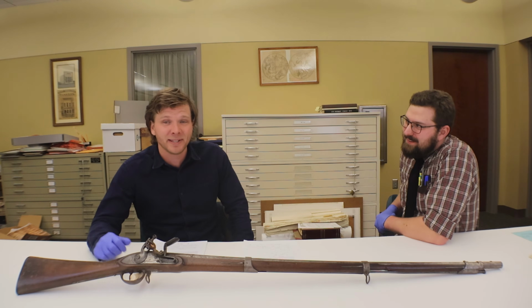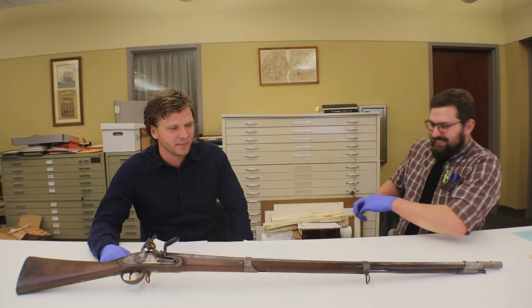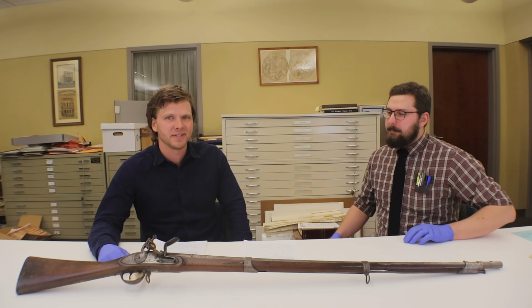I'm no expert on Eli Whitney. Neither am I. So just saying, this is just stuff I've been looking up. I know a little bit about guns, not about him.